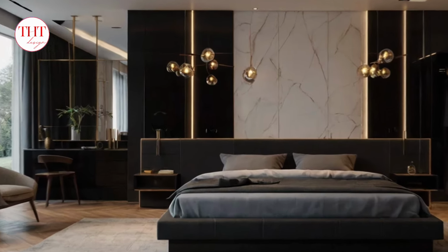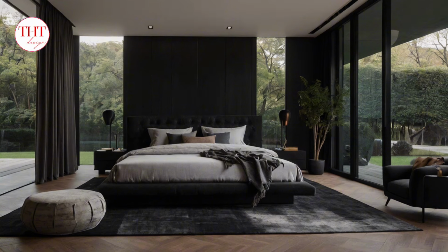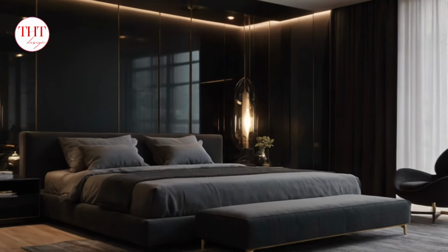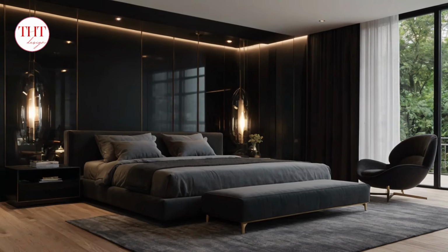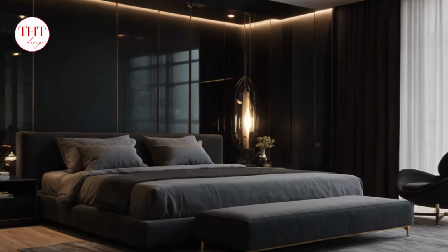Statement artwork. Black walls provide a perfect canvas for bold and dramatic artwork. Choose modern pieces with pops of color or interesting textures to add a focal point and personality. Remember, samples are your friend. Before committing to black paint, get samples and see how they look in your specific space with different lighting conditions.